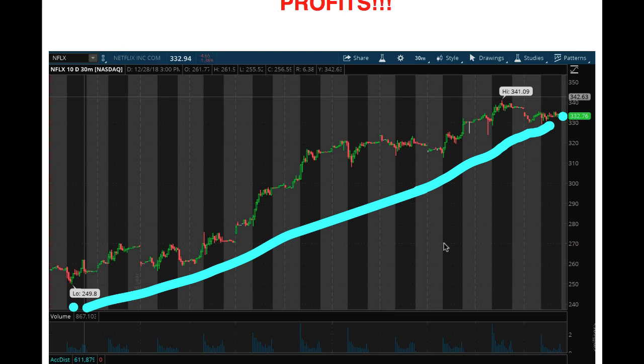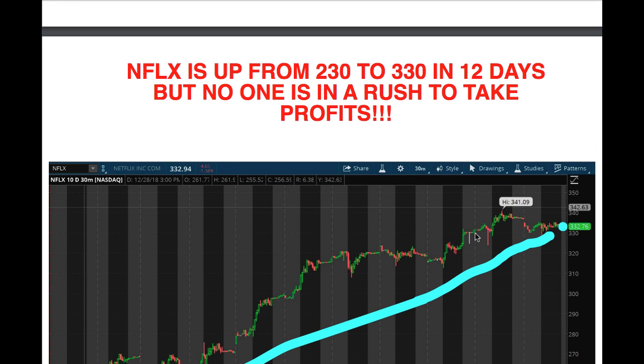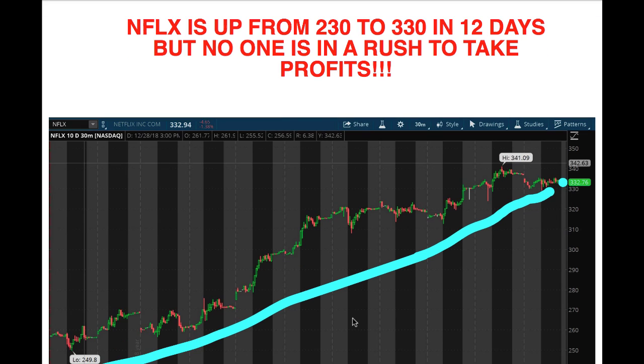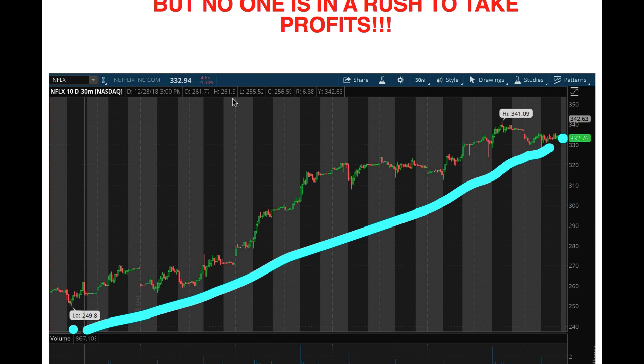But here's what we've got. We got Netflix, and this chart doesn't capture the entire 12 trading days, but captures 10. Basically, Netflix shares moved from 230 to 330, roughly. I mean, they were trading as high as actually 341. But this time frame, this is a huge move. We're talking about a 30-40% move in the stock here, and nobody's in a rush to sell it. The fact that Netflix dropped $4 today, that's no big deal, right? After moving $100 in 12 pretty much consecutive days trading higher, it only falls $4. Nobody's in a rush to sell it.